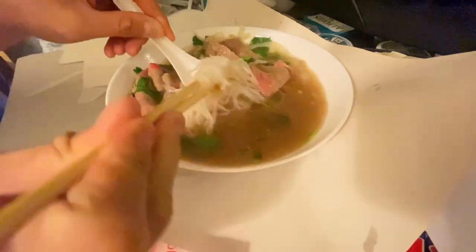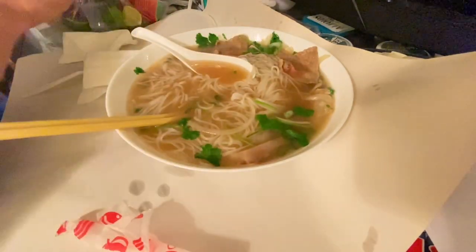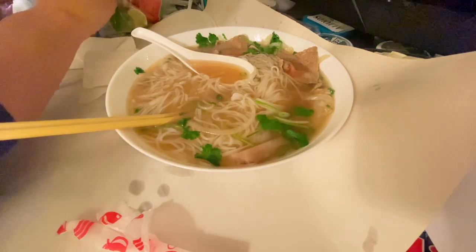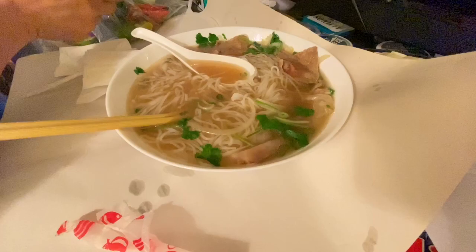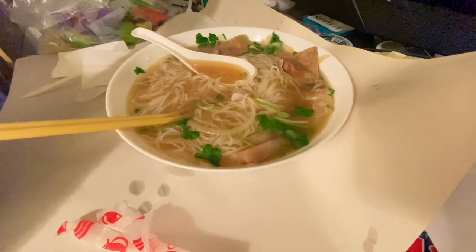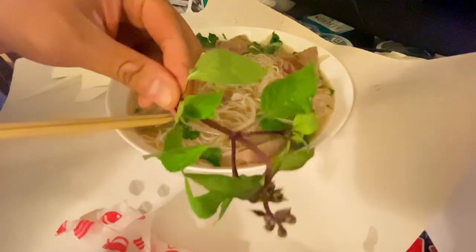You're supposed to pull these noodles out too, okay? So it's easier to eat. Just kind of pull it apart so, you know, it doesn't get all stuck together, all right? And then after you put the sauce, the soup in, you want to put some of the veggies in, okay? So some of these green veggies here.